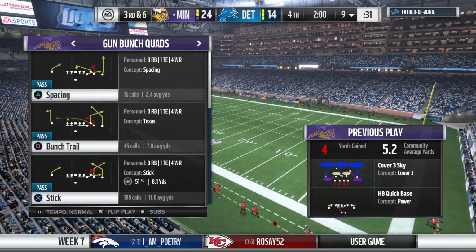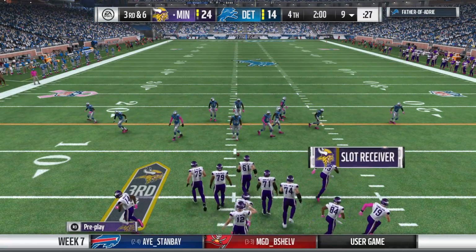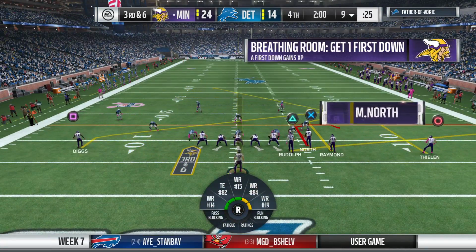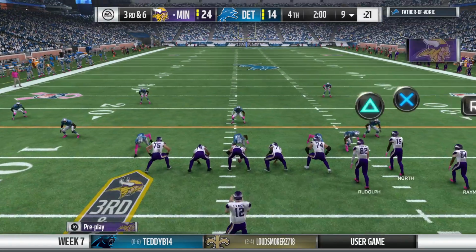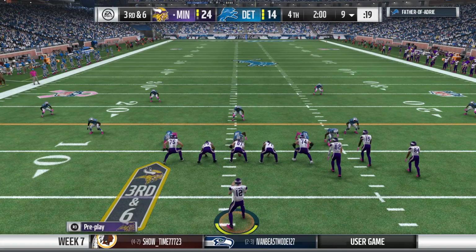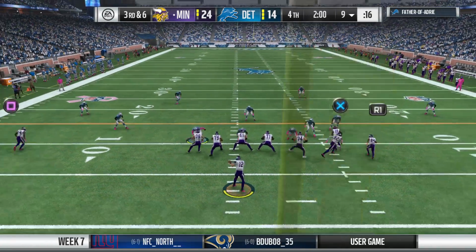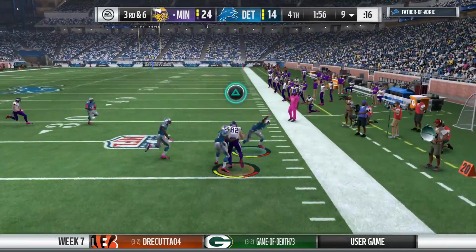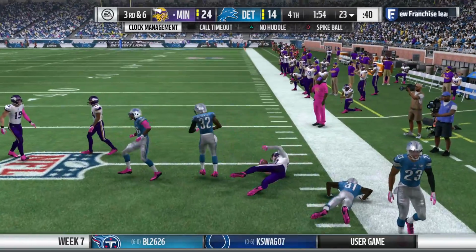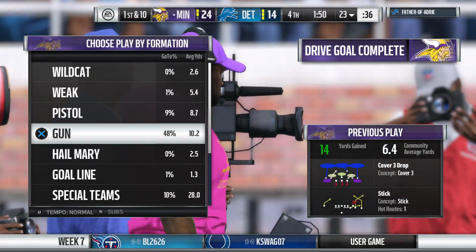Shut down. And the offense facing a 3rd and 6. They come up in an empty set, 4 wide receivers, 1 tight end. On 3rd down, Lynch. Incomplete, right side, the tight end Rudolph. And he's going to get the first down as they bring him down at the 23.